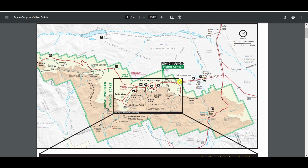So you enter the park over here. You'll pass the visitor center and the fee station, and then you get right to those gorgeous views of places like Sunrise Point, Sunset Point. Inspiration Point is amazing, but Bryce Point, honestly, is probably my favorite. You're at a higher elevation, and you're looking down into the hoodoos, and they just seem to go on and on and on, and it's so cool. But all of them are gorgeous.